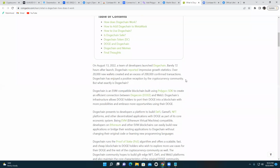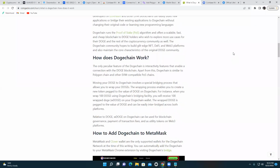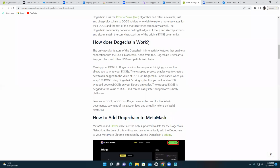But yeah, on August 13th, they launched Doge Chain. And like it says here, Doge Chain is EVM compatible, which means it's very similar to Polygon, which I just showed you. It's pretty much gas free, or the fees are extremely cheap. So this is a significant event for Dogecoin, and that's why it pumped early last week. I said August the 13th. It's been a little bit over a week, but yeah, it pumped a little bit and then it came back down. And that's when Friday hit me up and he was like, what do you think is going to happen with this thing?